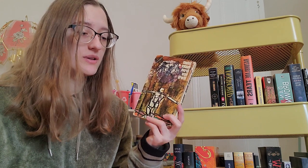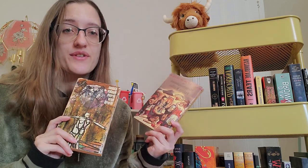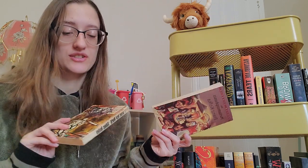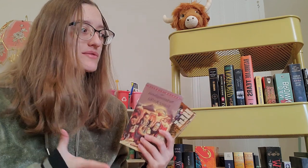Then we have two more classics. We have Brave New World by Aldous Huxley and The Metamorphosis by Franz Kafka. Just two classics that I've never read that I'm interested in reading, so I got them at a yard sale, I think? I don't remember exactly, but I did get them very recently. I got most of these books within the last 6 months, if I'm being entirely honest.